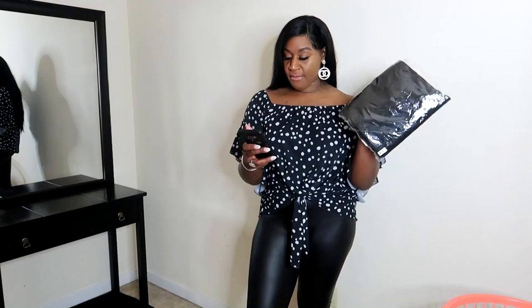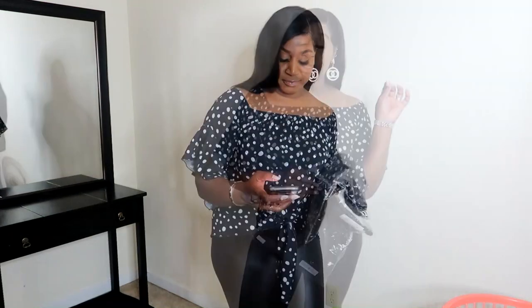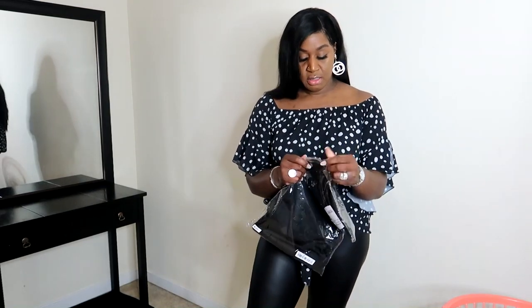Okay, so next we have more slacks, and these are called the high waist straight leg pants. So let's see what these look like. So y'all, of course you can never go wrong with black slacks. We all need slacks, especially black, in our collection.